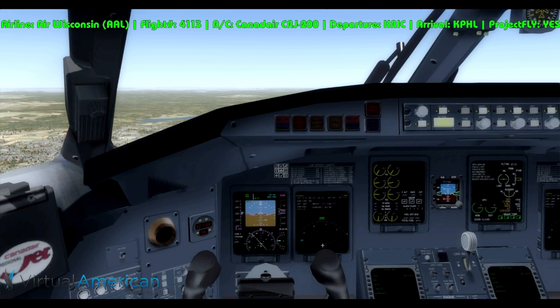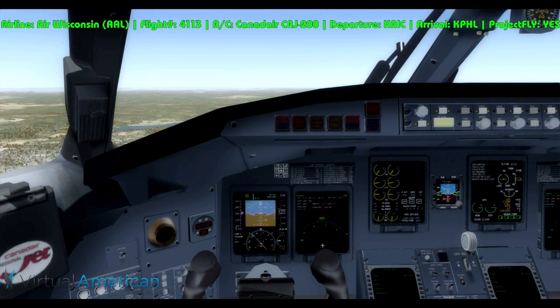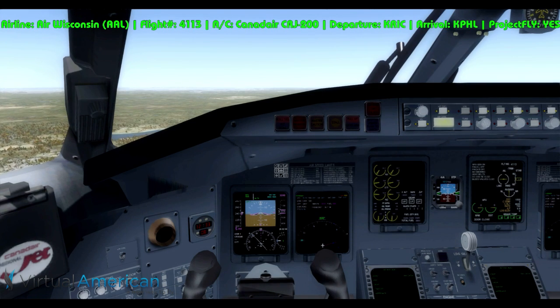Hold on. That's supposed to be lining me up for runway 17? What in the world? That's like the other side of the airport. Well, not really. But it's on the other end of runway 9 left. What is that, 27? What the heck? Hold on. KPHL, ILS 17, Alpha Romeo Delta. Okay, good. He's going to vector me now.